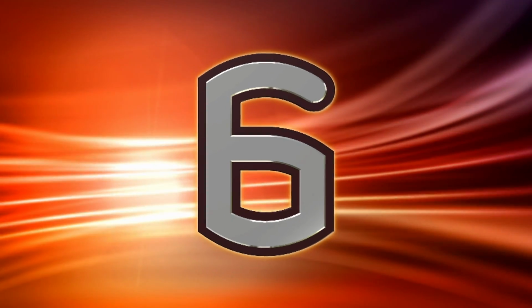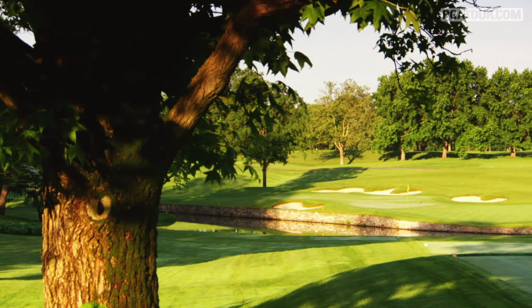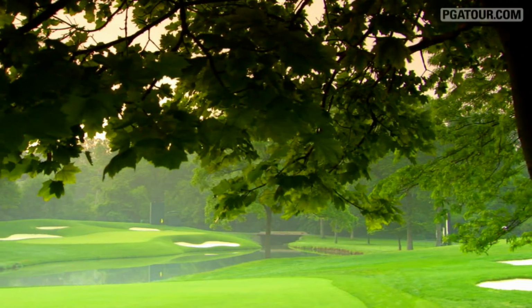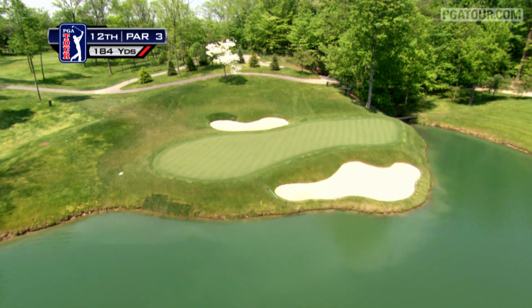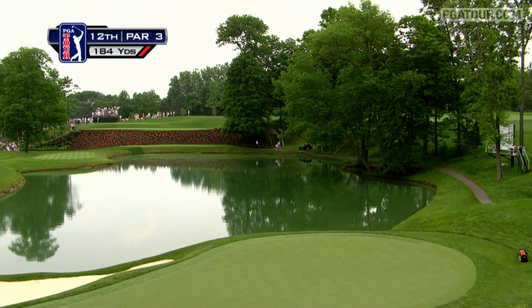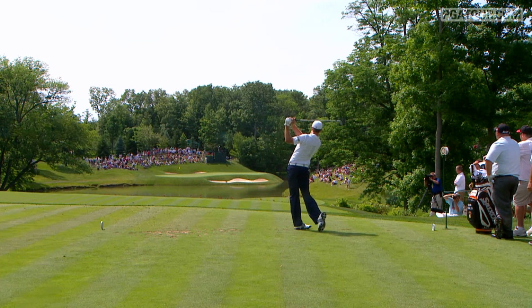Number 6. Situated on 220 acres of luscious landscape, Jack Nicklaus created what is now Muirfield Village, and holes 12 through 15 are tough to beat. The par 3 12th is reminiscent of the 12th at Augusta National and plays 184 yards over water to a 2-tiered green surrounded by bunkers. Miss it, and you will either find sand or water.